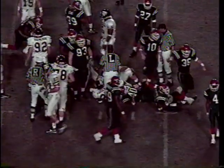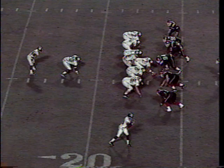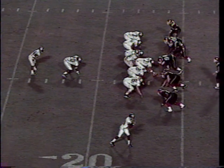Got three tight ends and an eye, and the handoff will go to Hardiman, and he bulls his way close for a first down, and I think they're going to give it to him across the 23-yard line. Hardiman on the carry. Total low in the ball game for Louisiana Tech. First down and 10 at their own 23.